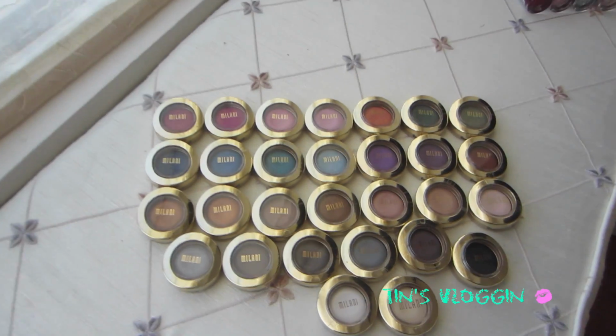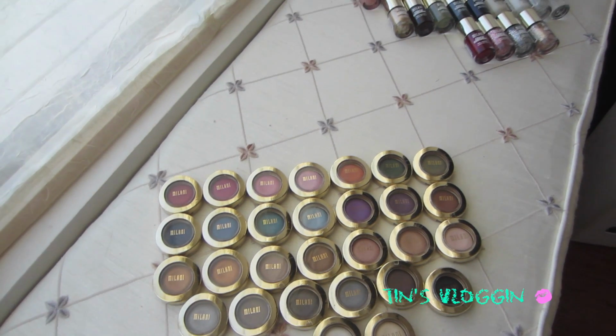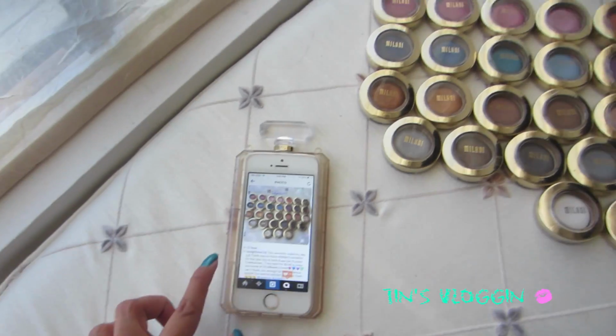I literally just finished Instagramming a picture and it took me the longest time to do it. Thank you so much, Milani Cosmetics. Seriously, you guys made my day and my week, because this week just has not been the greatest, like I said earlier. To top off the whole wonderful afternoon, I just got the best news.